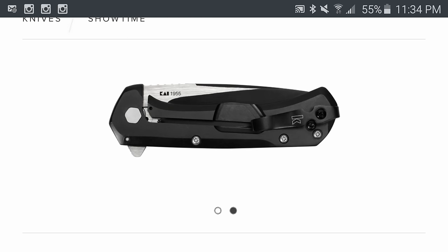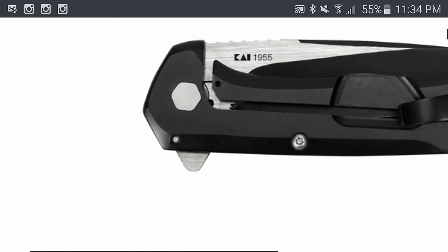I like the pocket clip on that with a nice understated K. Frame lock design looks interesting. Well, there's a very large, let's see if we can get this guy to zoom in here. They're not big on zooming in. Okay, there's a very large gap, it looks like, between the lock bar and the frame of the knife.